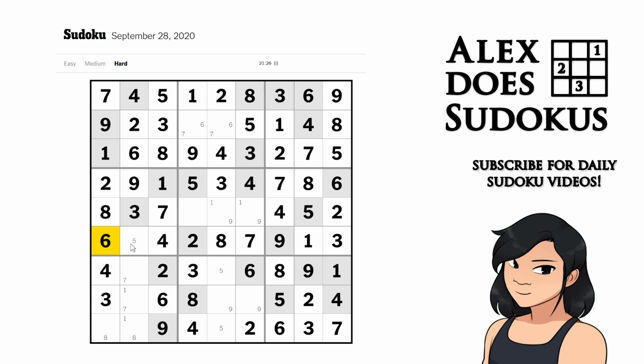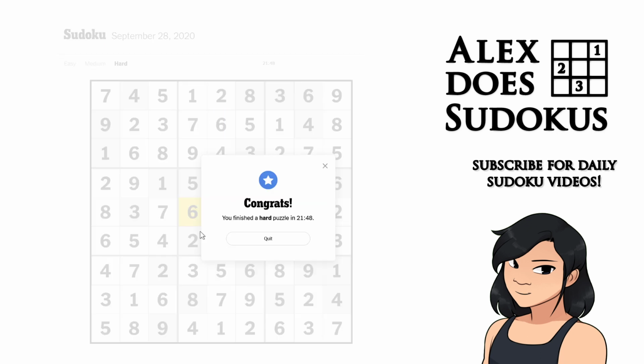So that locks an 8 up there. So that resolves these cells as well. This can't be an 8 anymore. So that resolves the 1 and 7 as well, giving me a 5 at the bottom. So that resolves the 5. That has to be a 1. So that resolves the 1 and 9. And that has to be a 7, which resolves the 7 and a 6. And finally, the final 6 is over there.